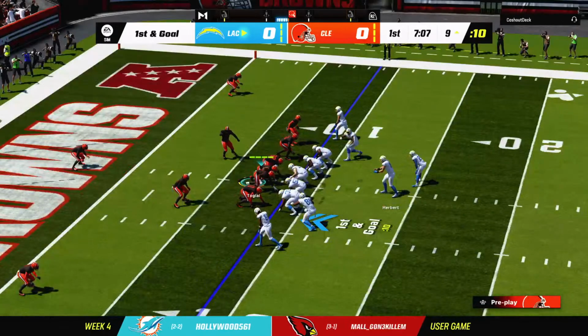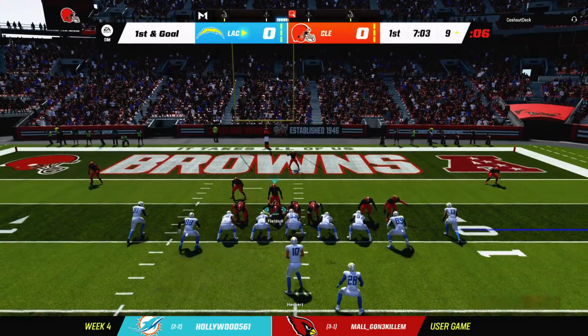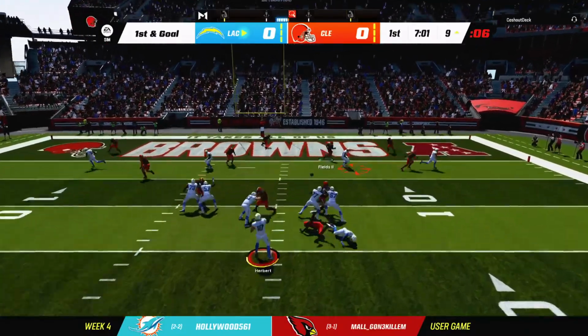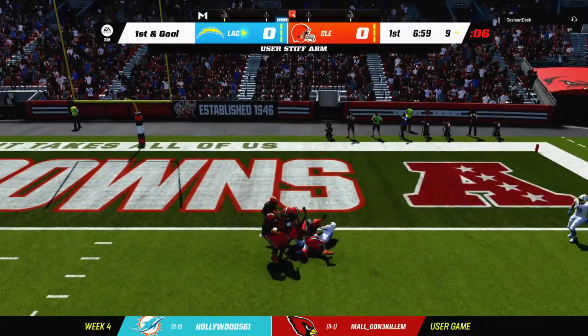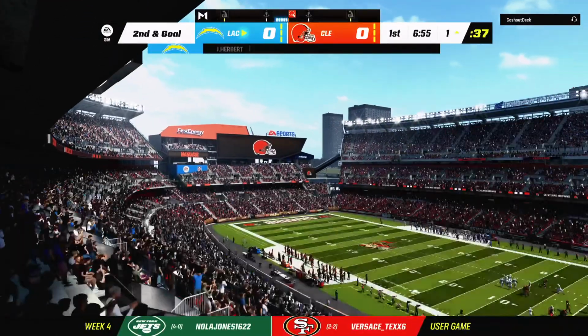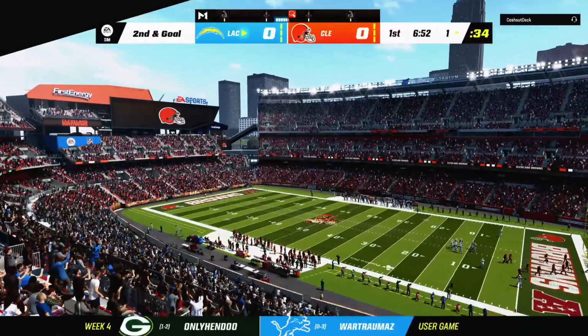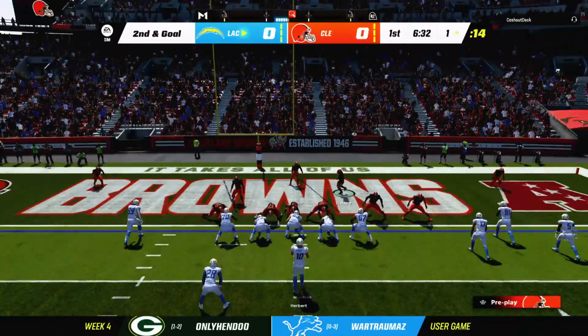Here's 1st and goal from just inside the 10. Here's Herbert. This is caught. And they get him down at the 1. He had the broken tackle, but ultimately could not get into the end zone. Nice gain of 8 that time, and it's 2nd and goal.